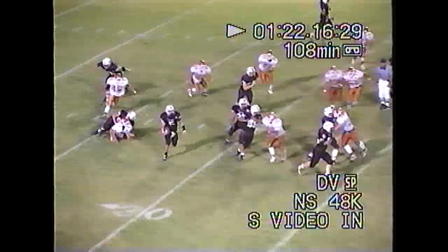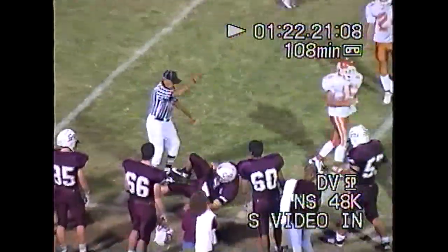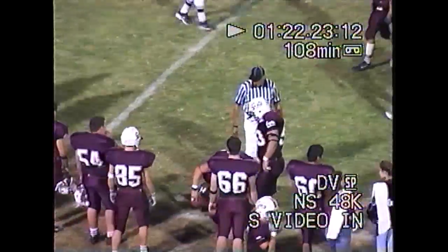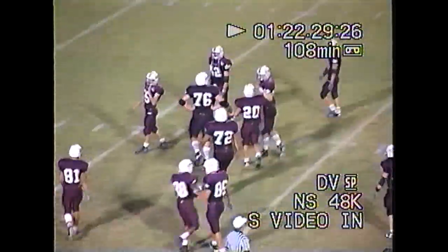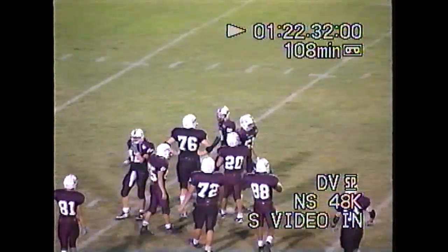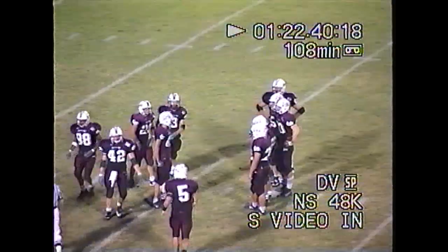Fake to McCall, quarterback keeper, Jordan Chambliss, right side, stiff arm. He'll be brought down at about the 37-yard line. He'll have enough for the first down. Ochoa on the tackle for the Coyotes. Chambliss picks up enough for the first down. 4:03 left to go in the third.